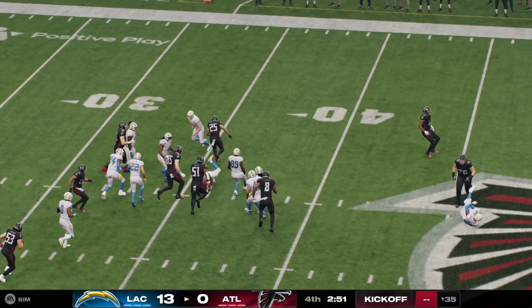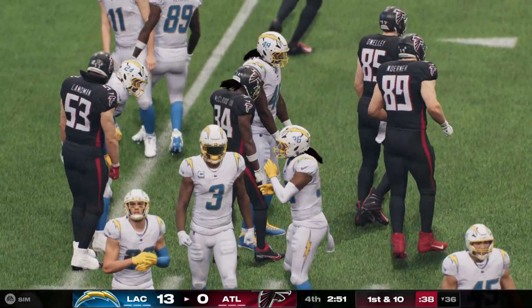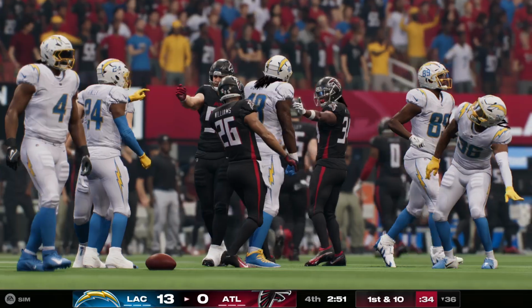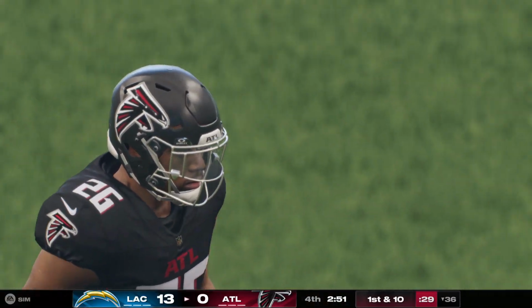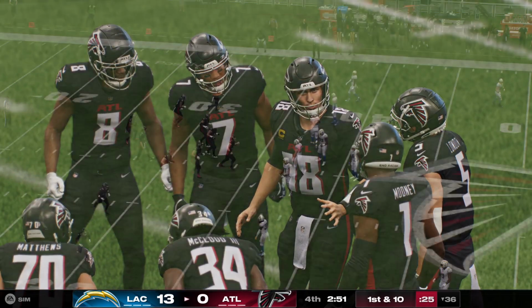Oh, a good-looking return set up here. And a good return, able to get out across the 35 to the 36. Here comes the Atlanta offense now, ready to take over. And you're still in this game. I mean, yeah, you haven't scored. Offense obviously has struggled, but you're only 2 scores down, so all hope not lost.